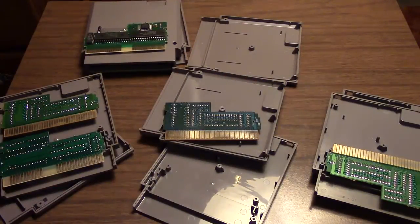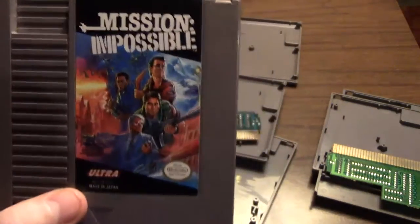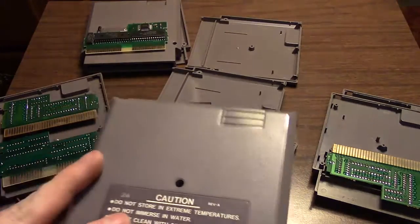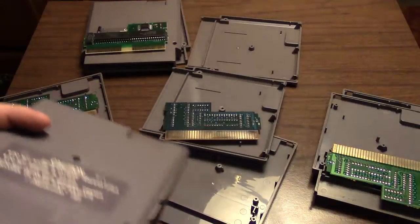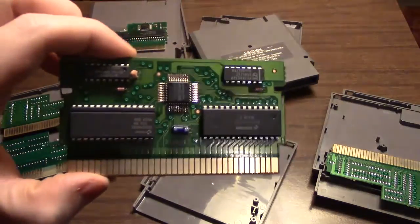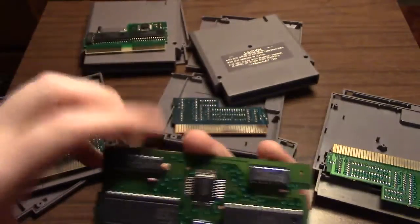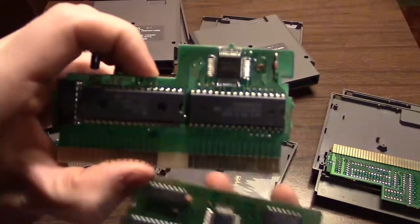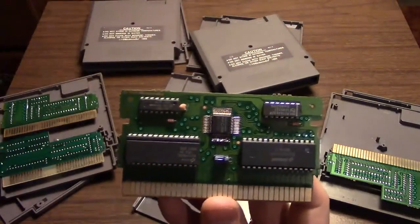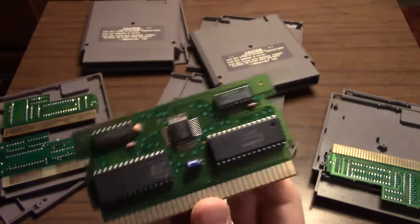Now, let's take a look at another Konami game, Mission Impossible here, which is made by Ultra, which is Konami again, so same company. But this one uses Konami's own version of the TL-ROM board. Take a look at this. So immediately you'll notice that this board is completely square, rectangular, as opposed to the more L-shaped PCB of the Nintendo version. The mapper is just square in the middle of the board, and it's got a nice symmetrical design to it.